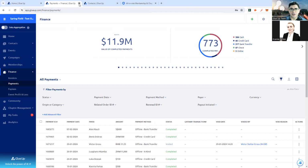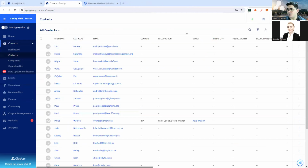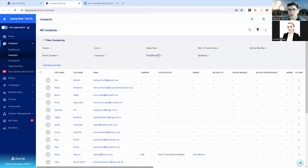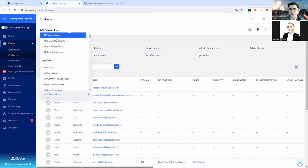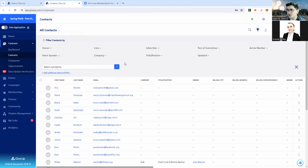Cool. We also have the contacts management module. So this would be the CRM functionality of our platform, where you'd be able to manage your whole database of members and non-members. You have a couple of default filters here, but again, any information that you've collected can be used as an advanced filter to create different lists that you can use further down the line for communications, event invitations, and so forth.